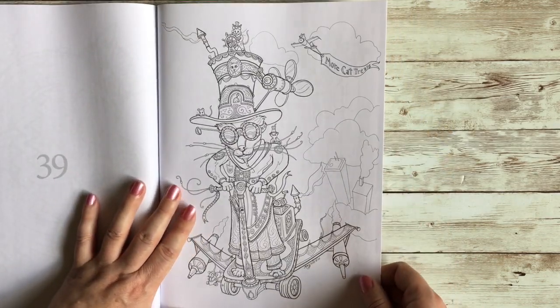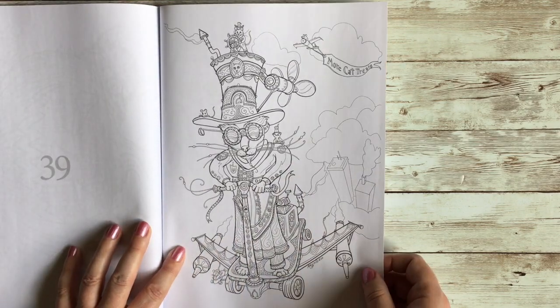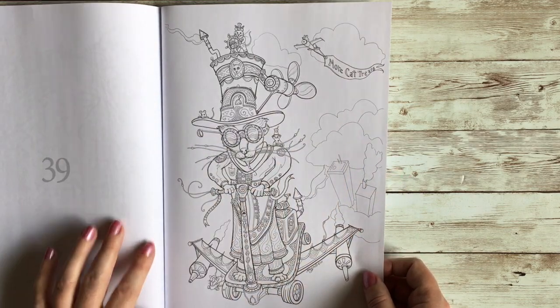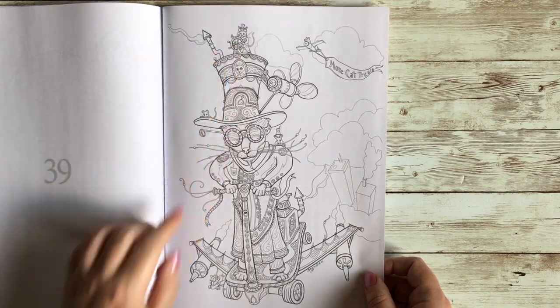Back to Steampunk Cat. He's flying again. More cat treats. Oh, we've got our little mouse here who appears to be helping steer, because he's got a steering wheel.